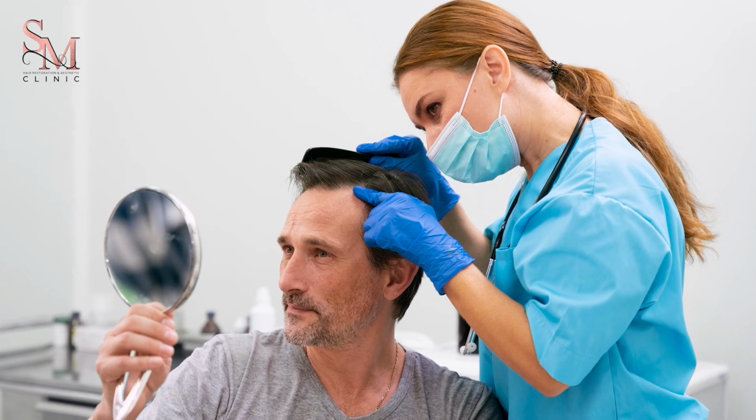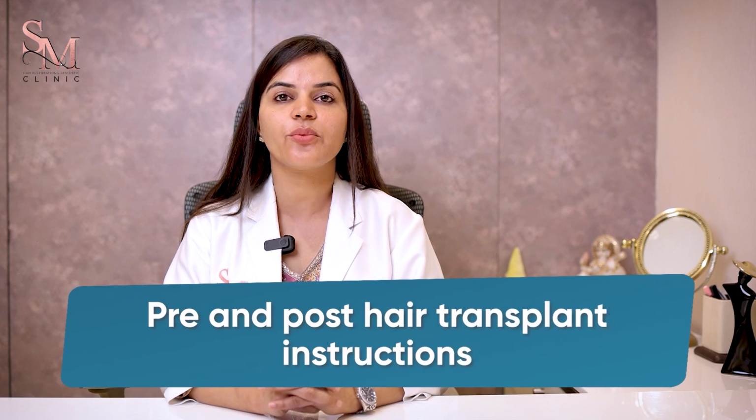I'm Dr. Shalini Malhotra, a hair transplant surgeon practicing in Dwarka at New Delhi. Our technique of hair transplant is one of the latest techniques in the field of hair restoration surgery. Today I will be talking about the pre-operative instructions and the post-operative instructions you need to follow if you opt for surgery at our clinic.